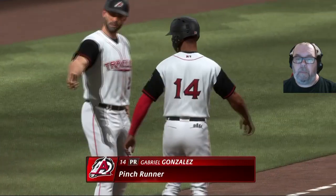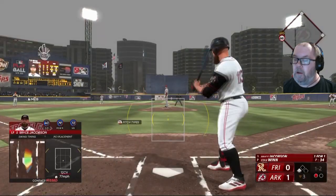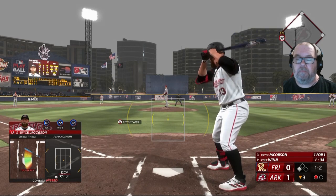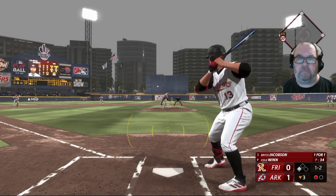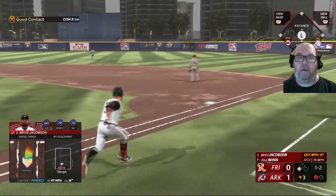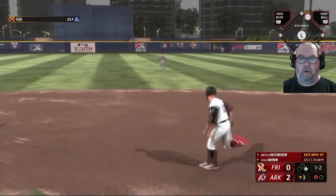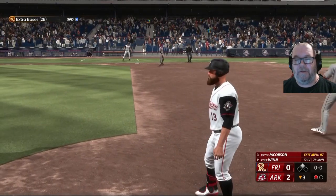So because of the injury, replacement Gabriel Gonzalez will run. Hey, let's go, big fella. The 1-2. Line drive. That's a base hit as a run scores. Aponte throws to 2nd. There we go. RBI double. And a run comes in to score.